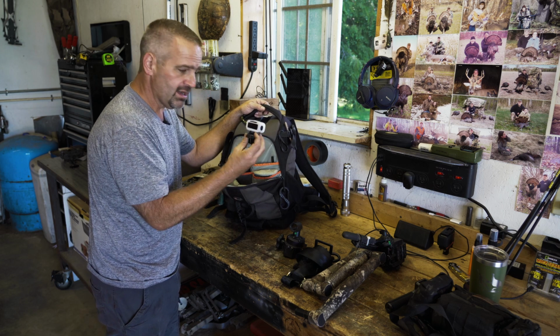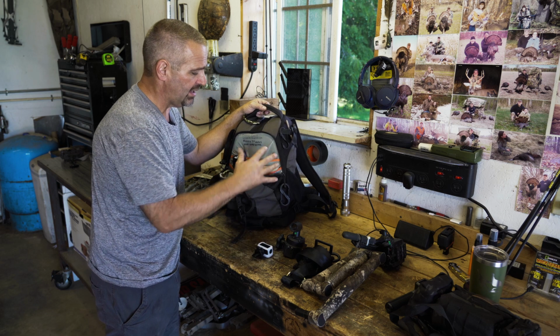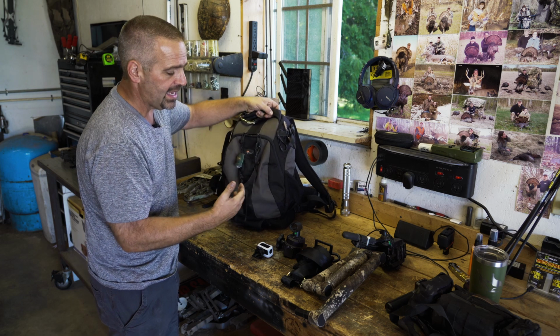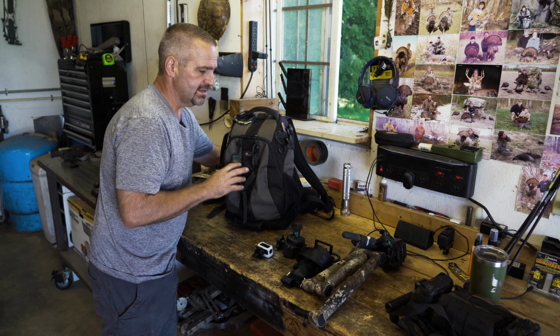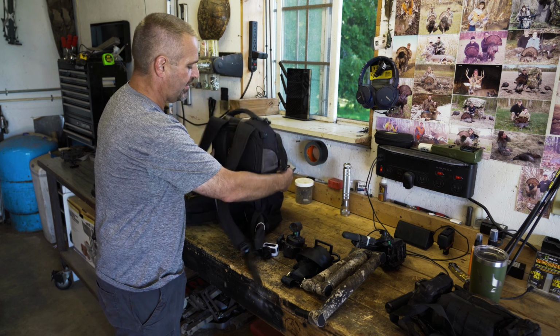Another little pouch here. This is a little light I'm gonna go over in a minute, but I can keep all kinds of gear in this, okay? So then where is the camera gear? Well, this is where the flip side of this comes into play and why I like it. It's against your back, and when I get to the stand, whether I am saddle hunting or hunting out of a stand, I can flip this thing around and face me.